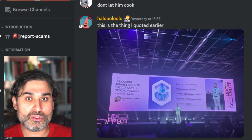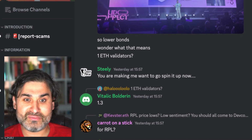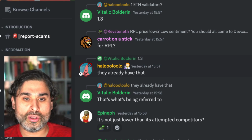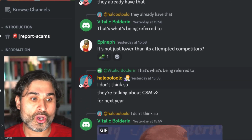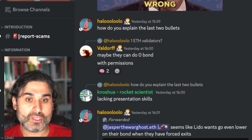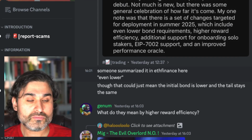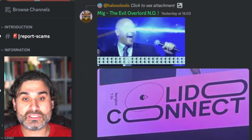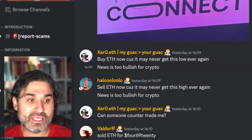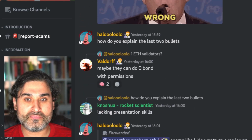And people in the Rocket Pool community were kind of talking about what that lower bond might look like. They're talking about 1 ETH validators, maybe less than that. How will it work? Epinef and myself were wondering, is it just lower than attempted competitors? But it says they're actually talking about CSM next year, that it should be going lower in general. So it looks like CSM are kind of pushing the limits. And I think it was Epinef here who said that they could go lower, because as long as CSM remains a small part of their overall TVL, even if people steal MEV, there's very little drag that comes onto their protocol from these CSM validators.